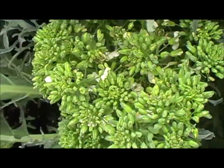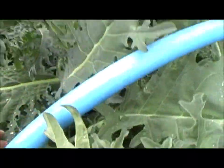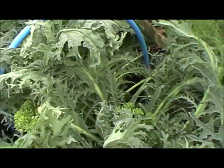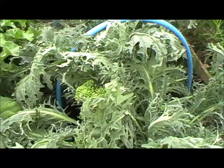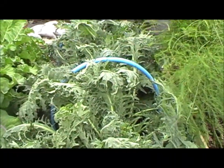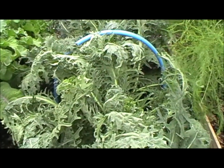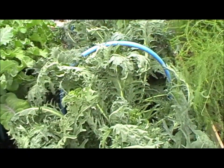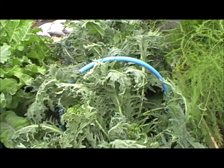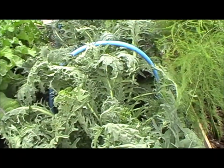Kale doesn't like hot weather. And you can see here, I think pretty much nearly every one has run to seed, so it's no good. So what I'm going to do now is rip all that out. All the leaves will get chopped up on the compost. I'll take the stems home and shove them through the chipper so that nothing's wasted, and then I'm going to re-sow, which is not a problem because I've still got time.